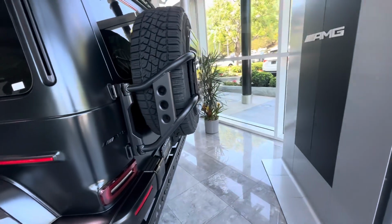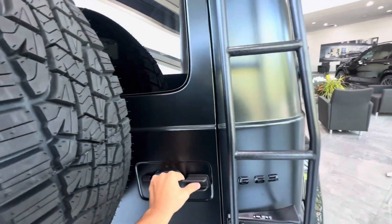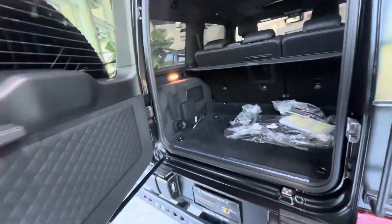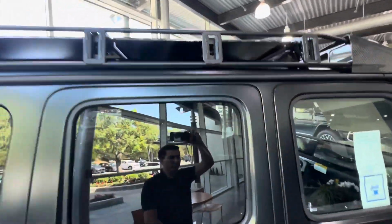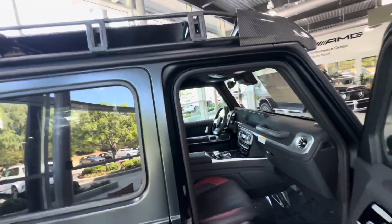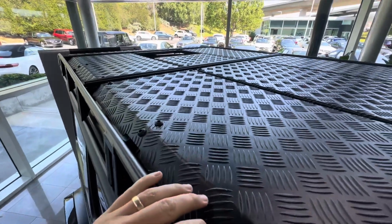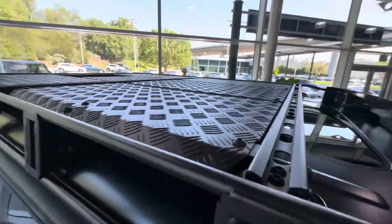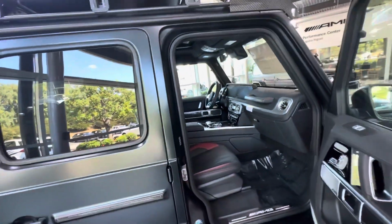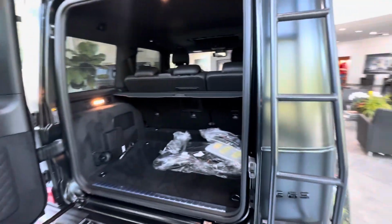But I think the best scenario for this car, the best environment, is expeditions. That's why you have this leather and the roof rack. It's a $5,000 option. Let me climb up and show you. You can easily stand on this thing. It's very robust. It's $5,000, which makes it even taller. So without the roof rack, the height of the car is 88 inches. It's 77 inches on the regular G63.